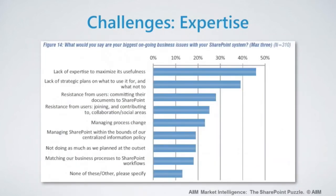And that results then, and this study is from AIM, their market intelligence, the SharePoint puzzle report, in many challenges with organizations enabling their business staff to take advantage of the benefits of SharePoint. So I won't read them to you, but I'd like to just point out the third and fourth one there, totaling resistance from users. More than 50% of the respondents to the question, what would you say are your biggest ongoing issues with your SharePoint system, said resistance from users was a significant concern, more than 50%.